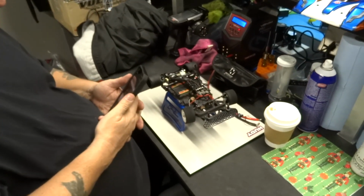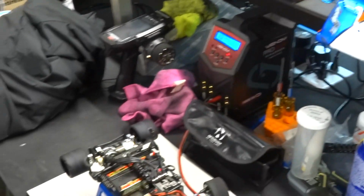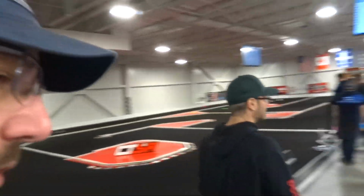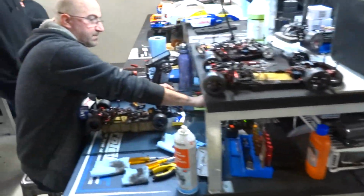And my pit partner here is Jim Rogers. He's going to run 12 scale, Super Stock 12th, and TTGT. Good luck, bud. Do a little pit walk before the day gets started. So everyone's pretty much doing their own thing.